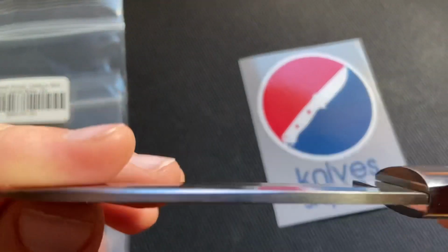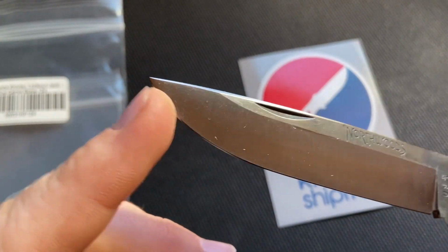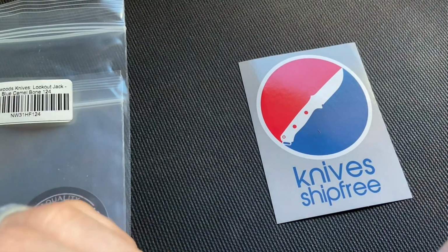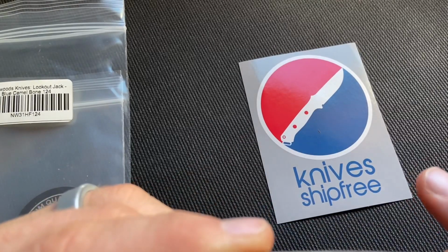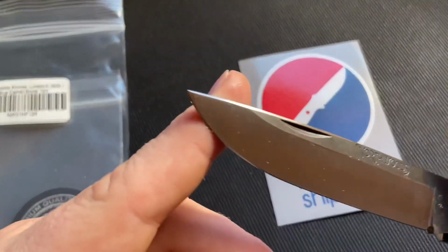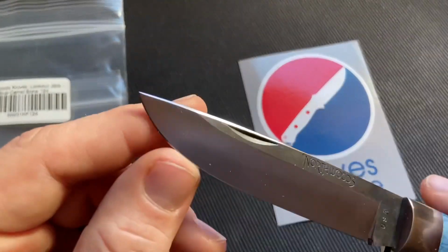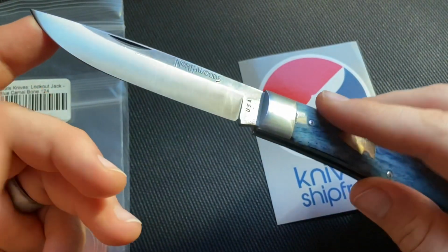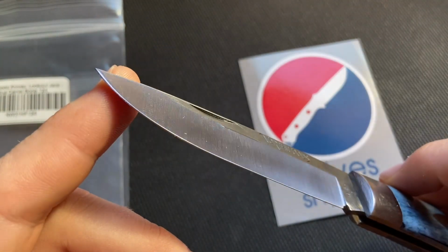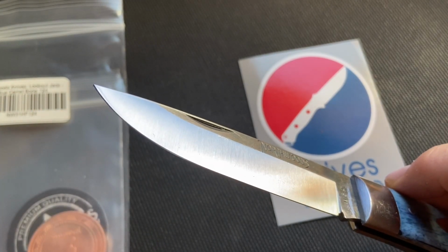Now, the tip does look pretty thick to me. It does not look like it comes to a relatively thin tip. I'm going to take a pretty close look here, but the edge looks like barely an edge at the tip, if I'm going to be honest. That looks like a very thick edge towards the tip, and the grind is kind of strange looking. Yeah, you can see that on camera there. So this area right here, I don't even know what that is.